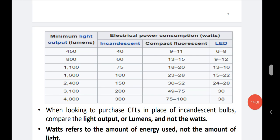Next we see the minimum light output, it is 450 lumens. And the electrical power consumption: for an incandescent lamp we have 40 watt, and for a compact fluorescent lamp we can see 9 to 11 watt. So you can see the lumen, 450 lumen.